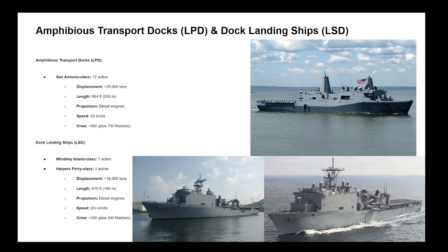LHDs, old school beachlanders. Imagine pulling up to the barbecue in one of these. You win. Yeah, I mean, a $1 billion ship. If that doesn't make you look rich, I don't know what does.